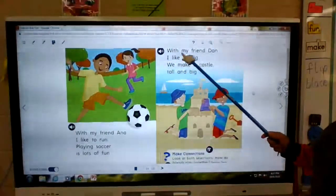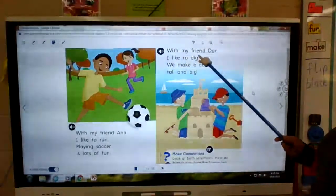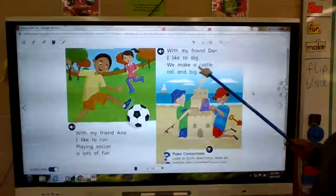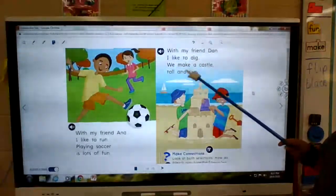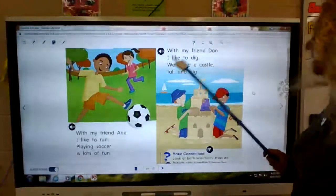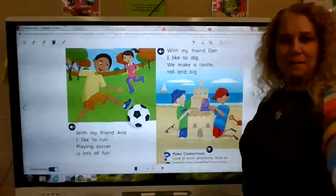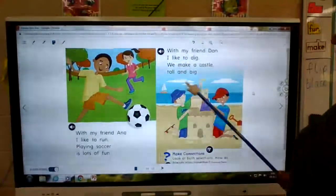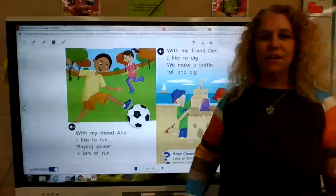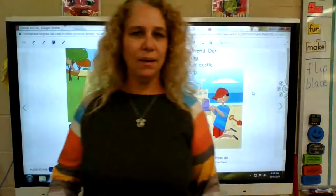And the last one? With my friend Dan, I like to dig. We make a castle tall and big. Right, so dig and big rhymed. So it's just another way of showing how friends can do things together in a poem. So it did it in a rhyming, a rhythmic way.